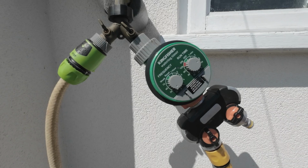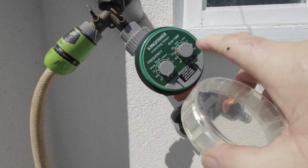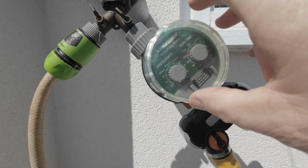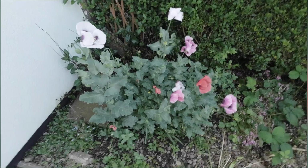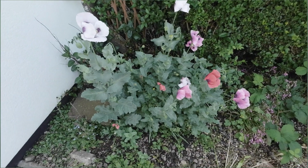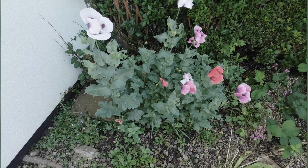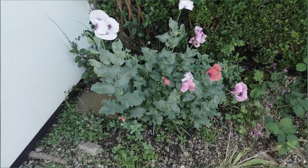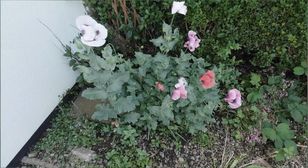Right, now I've set that back to 5 minutes, twice a day, look, 12 hours for 5 minutes. I'll just screw that cap back on. There we go. Lovely, all different colours of poppies. Now they've been a bit dashed by the rain, but look at the colours there. They were beautiful before we had all that rain.